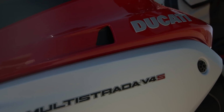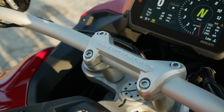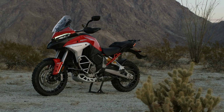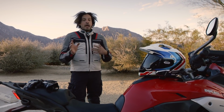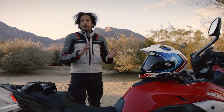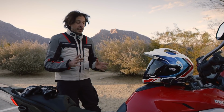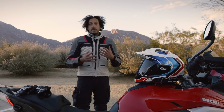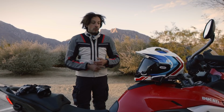Hey folks, we just got done riding Ducati's 2021 Multistrada V4 S. This is an all-new adventure touring rig from the folks at Ducati. Now, Ducati's had its Multistrada in its model lineup, I think, since 2003. And over the years, it's steadily refined the motorcycle, but not until now have we seen a motorcycle that is completely overhauled like this 2021 Multistrada V4 S.